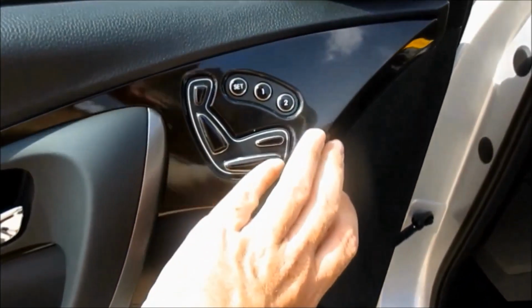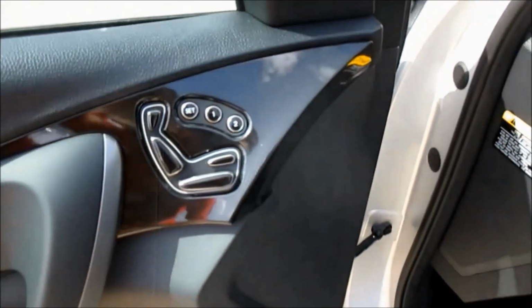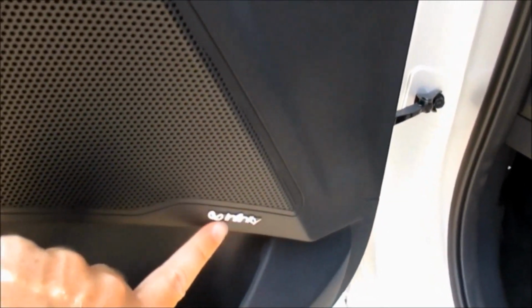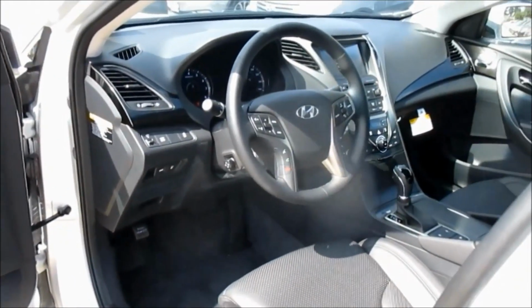Also, as you can see here on the door, there's almost this painted carbon fiber finish, and it definitely looks like carbon fiber in the sun. Definitely a beautiful little finish. And also down here on the door, the word that says Infinity means that our Limited tester today has the full 550 watt Infinity Logic 7, 14 speaker surround sound stereo system.